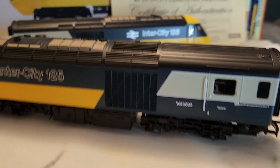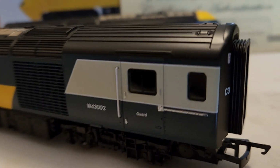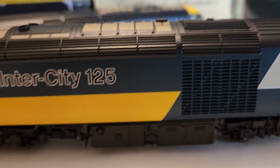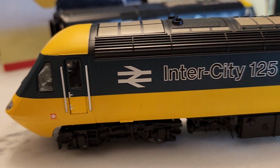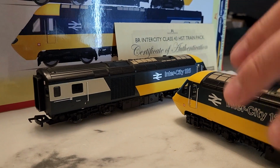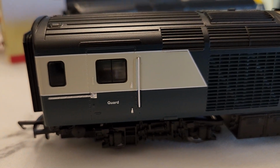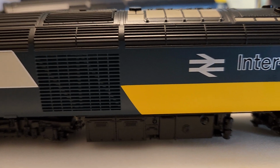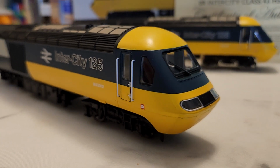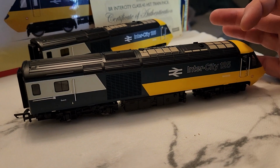So we're going to have a look towards the back. Really nice detailing. Just look at this model. There is nothing wrong with it. Where's it come from? You got to agree with me. There is nothing wrong with this thing. Let's have a look this side. Again, look, absolutely crisp paint application. It's amazing.